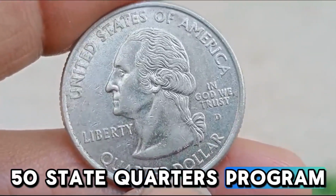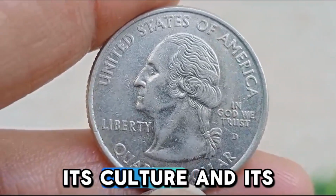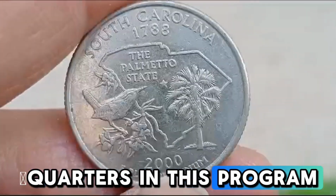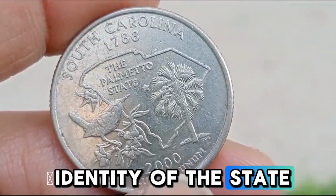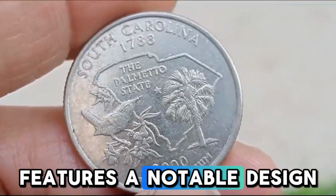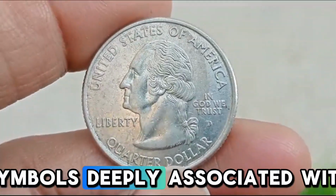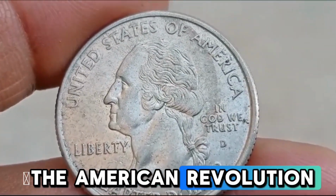The 50 State Quarters program was issued in 2000 to commemorate the state's history, its culture, and its contributions to the nation. Each of the state quarters in this program showcases a unique design that reflects the specific identity of the state. South Carolina's quarter, the 8th in the series, features a notable design that includes the palmetto tree and the crescent moon, symbols deeply associated with the state's history, particularly its role in the American Revolution.